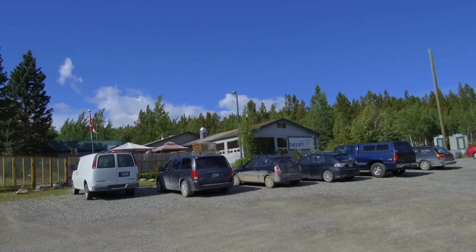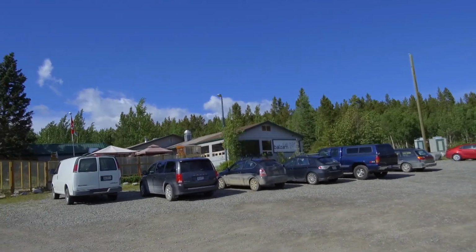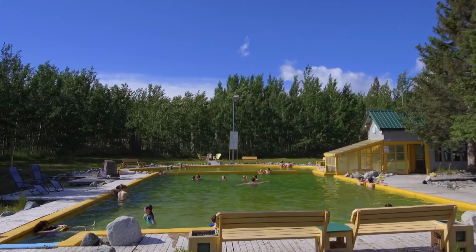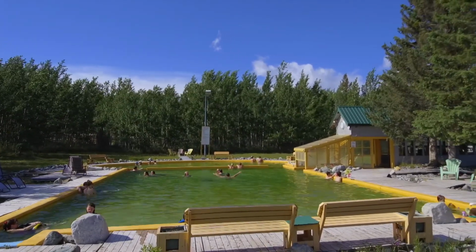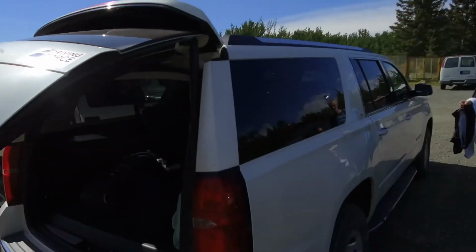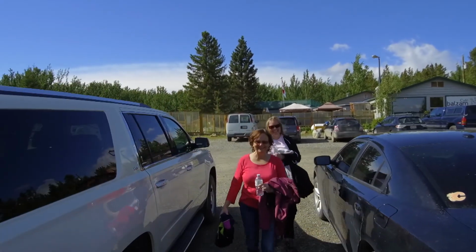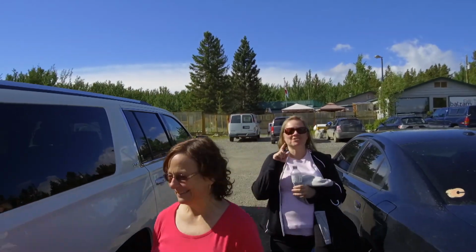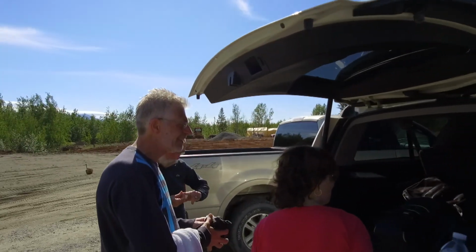Headed about 25 kilometers north of Whitehorse to the Takhini Hot Springs for a dip in the soothing hot water one afternoon. Didn't bring the camera into the pool, just sort of put the camera up over top of the fence and shot over the fence to give you an idea of what the hot springs look like. Here's our group. This is the first shot of our group. Drowned fish. They're all looking their best after a nice little dip in the hot springs.